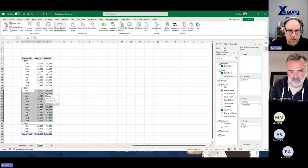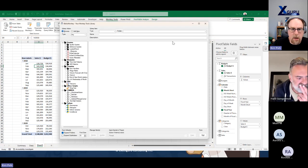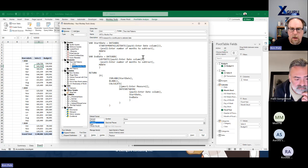And what I want to do at this point in time is I want to add myself a month to date for X months prior. Okay, so I'm trying to get 1 or 2 months back, and I happen to have in BiblioMonkey a measure pattern for this, month to date, X months prior. Notice it's all built up, it's all tagged with a whole bunch of different variables and whatever else.